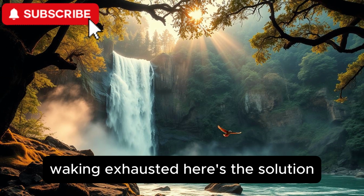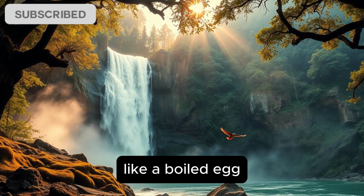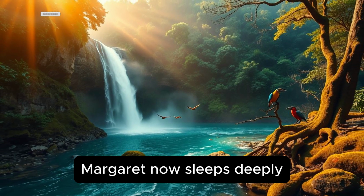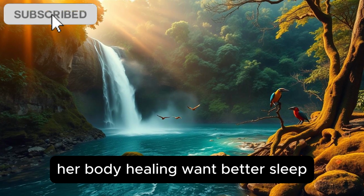Here's the solution. Aim for 7 hours of sleep by dimming lights at 9 p.m. and eating a small, kidney-friendly snack like a boiled egg an hour before bed 3 times a week. Margaret now sleeps deeply, waking refreshed, her kidneys stronger. Picture her resting peacefully, her body healing.